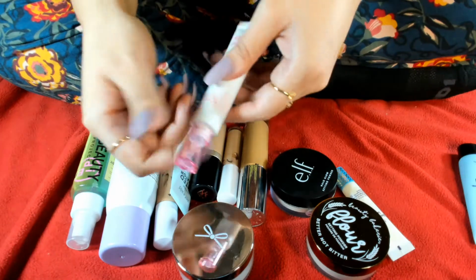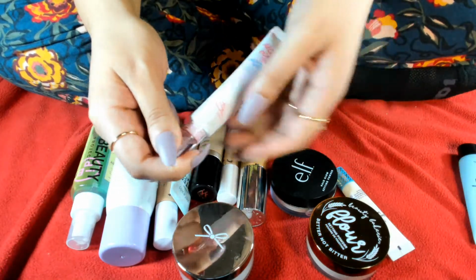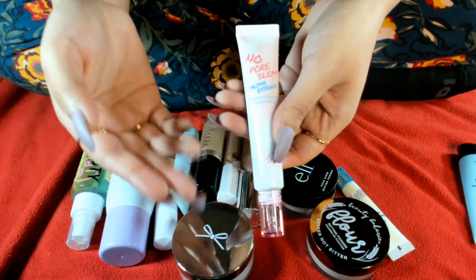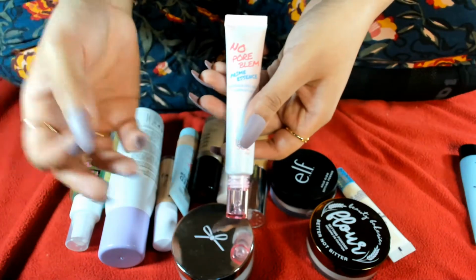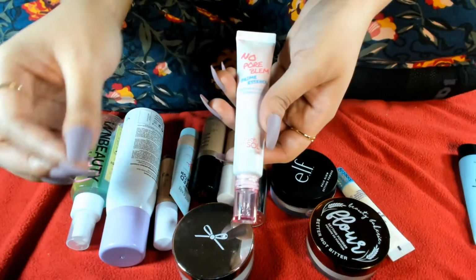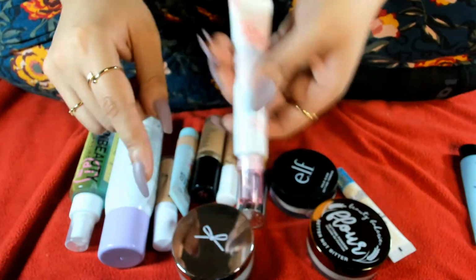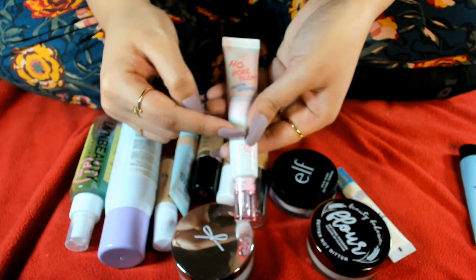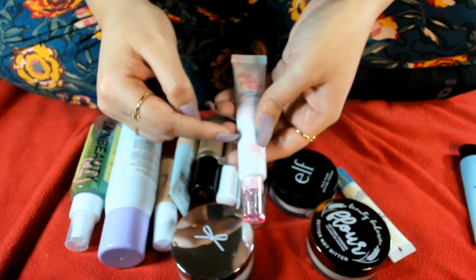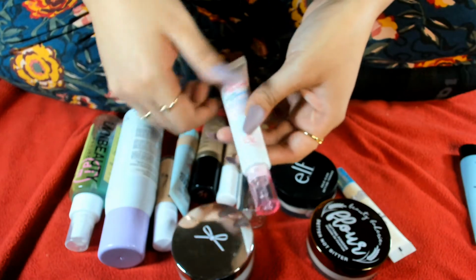This one is super thin and watery, but incredibly hydrating. It does feel like you're putting an extra essence on your face, but makeup goes on top of it. Just so smooth and flawless. This one, again, I probably have like a third of it left. And I'm a little sad that I'll be out of it soon.